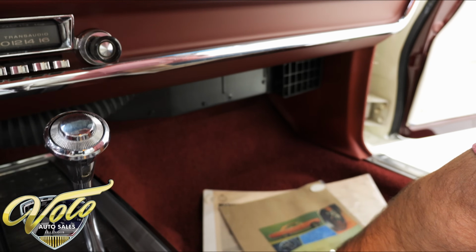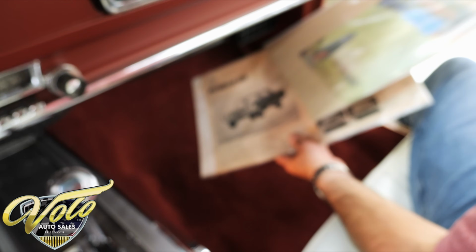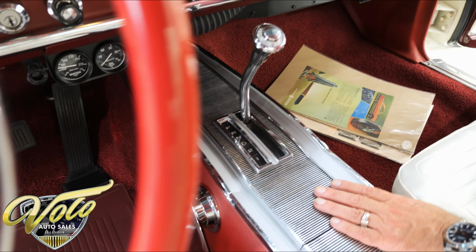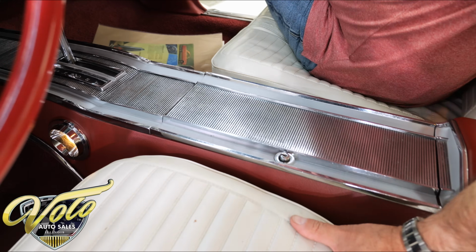Kick panels and carpet are real nice. It does come with a couple of sales brochures from back in the day. The center console's in really nice shape. The lights work on either side. All fits real nice. A lot of times this door doesn't fit right.